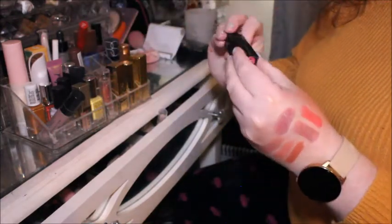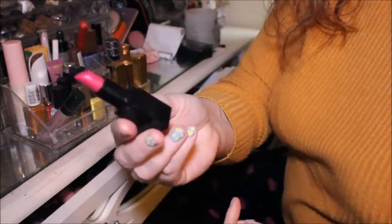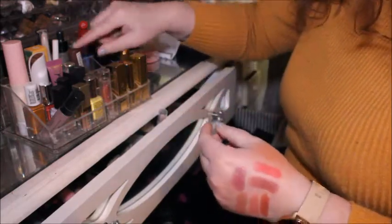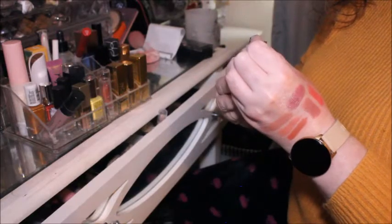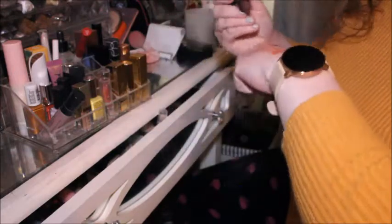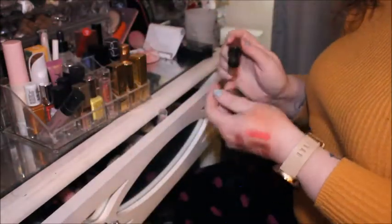This one's staying in another week. It's the Smashbox in the shade Legendary. I did show you last week. I'm not going to swatch it, but that looks like that. I do really like that colour. And then we've got an Essence one in the shade Don't Stop the Nude, which is this one. And this one's really, really dark. So I'm just testing it and seeing what it looks like.